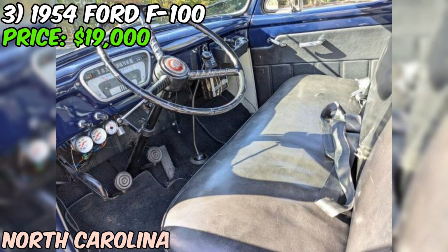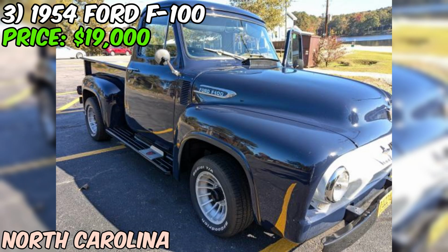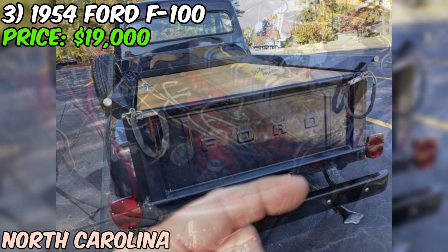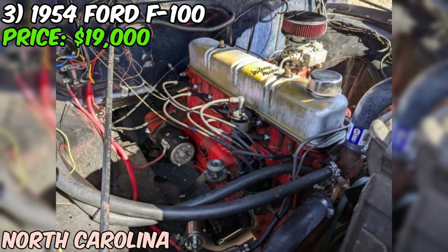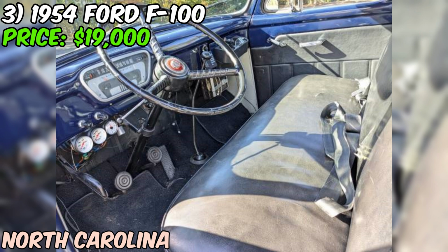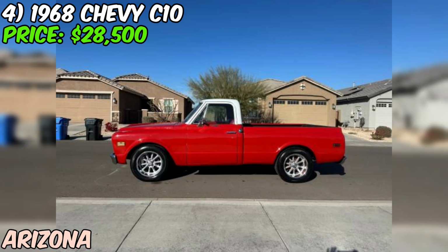The listing is pretty brief, but what's shown suggests this is a well-preserved example. At $19,000, you're looking at an investment in a piece of American automotive history that's been steadily appreciating in value. These 54 F100s are particularly sought after for their iconic design, that classic big-fendered look that defined an era. It's worth noting that while the seller describes it as excellent, potential buyers should always inspect classic vehicles in person. These trucks are old enough that even well-maintained examples might need some attention here and there.